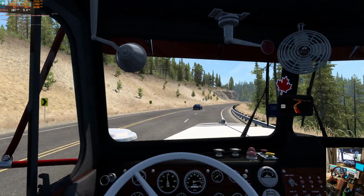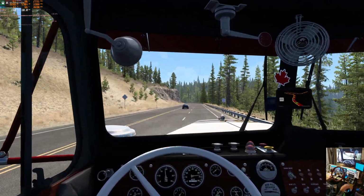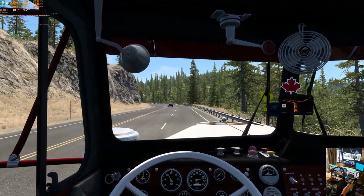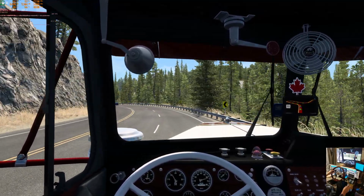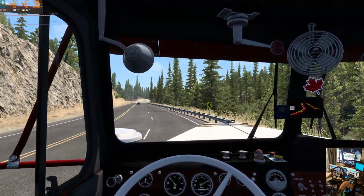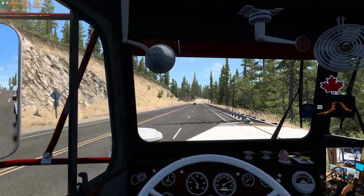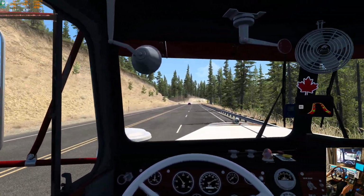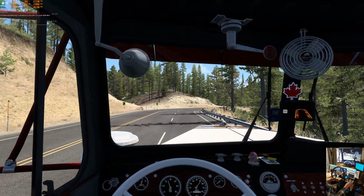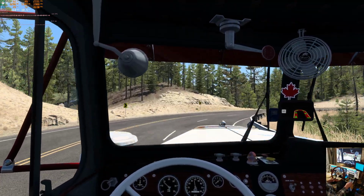Heavy load. Excuse me. 58,000. We gotta watch this road too. There's some doozy corners on it. This one coming up here, it's quite sharp. Uh-oh. Where's my Jake?